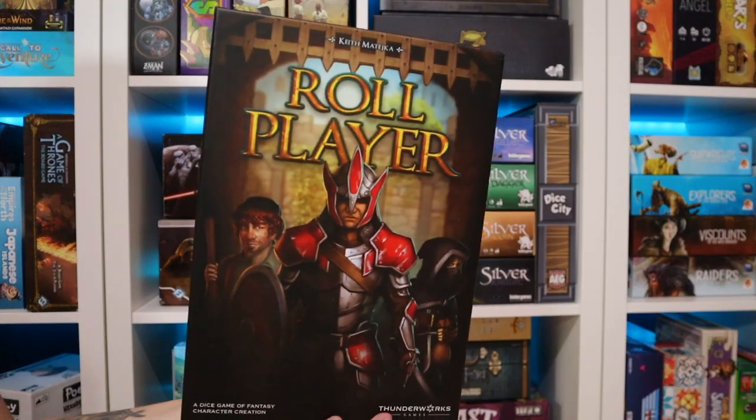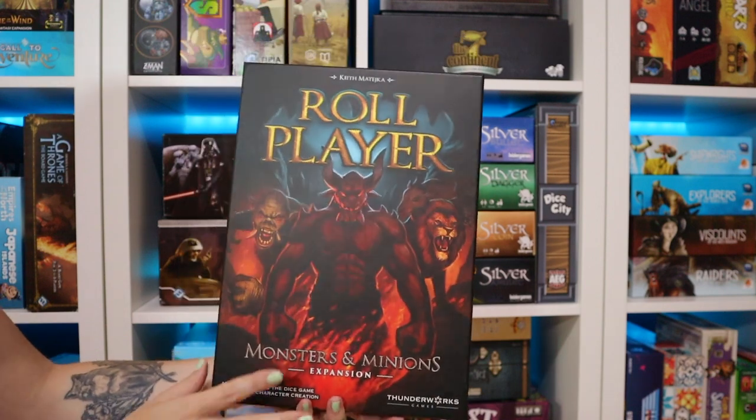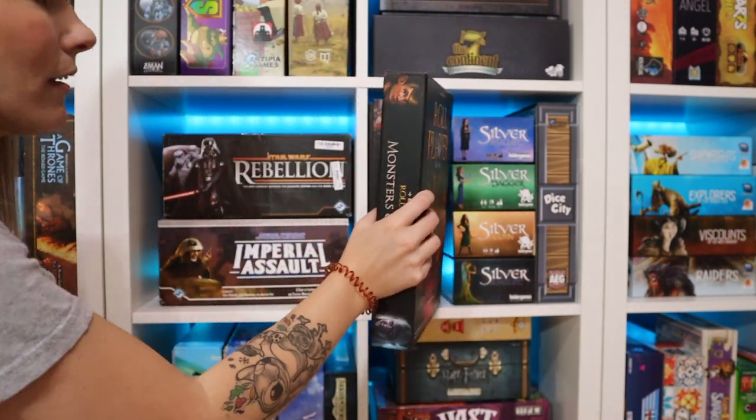Roll Player from Thunderworks Games, designed by Keith Matejka. We also have Roll Player Monsters and Minions expansion, designed and published by the same people. Both of these games are Zach's games.